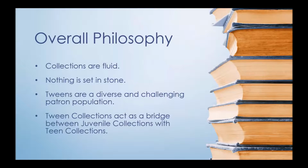So the overall philosophy of tween collections: collections are fluid. Your collections are ever changing. You are always updating and thinking about things that you want to add, and things that maybe you no longer need. A lot of kids' collections are based on popularity, especially fiction collections. It's usually the next big thing that you want to make sure that you have, while keeping in mind that you do need some classics and school requirements. Nothing is set in stone. You can always change where you place something. If you find that you have a book that you thought would be a great tween book and it's just not circulating for whatever reason, reconsider where you put it. Maybe it does actually belong in juvenile or teen, and we'll talk about that more a little bit later.